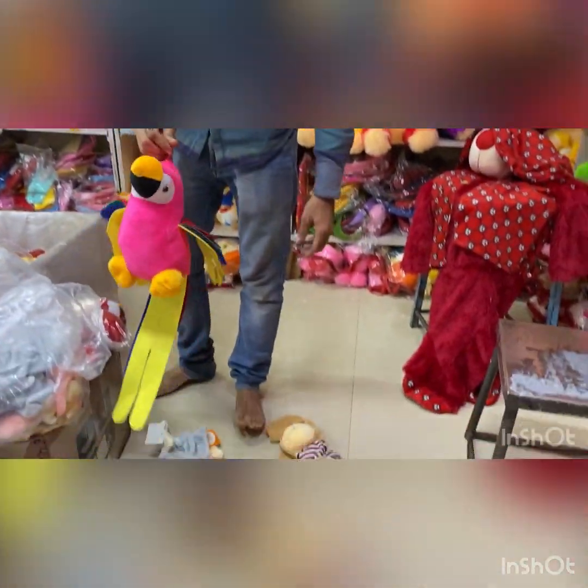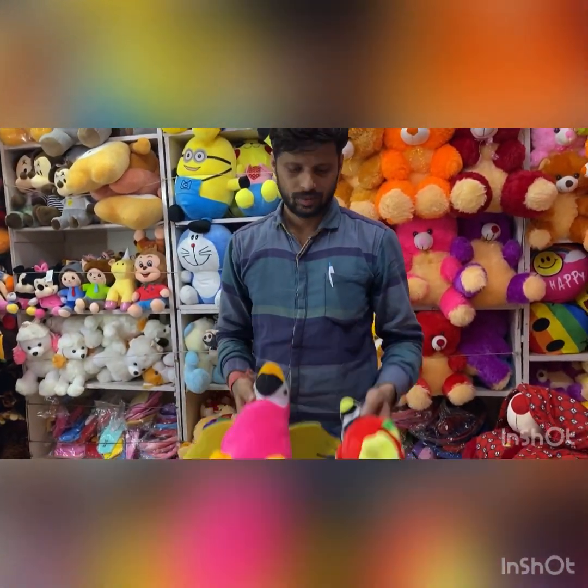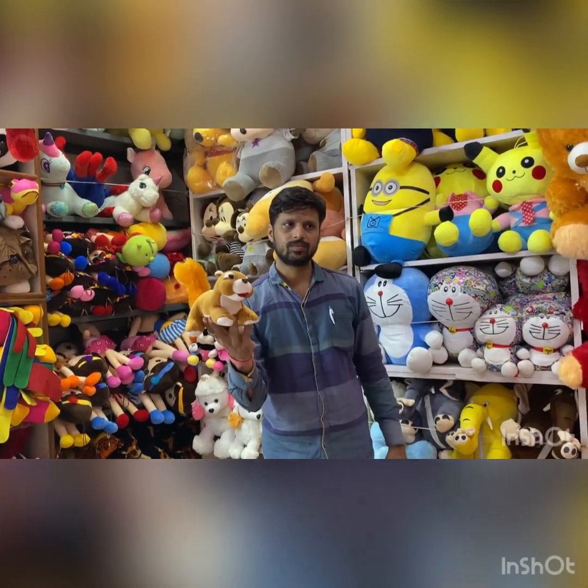Nice. What is the cost of this, wholesale price? Wholesale price is 250 rupees. The smaller one? The same price. It depends on the quality. Squirrel.